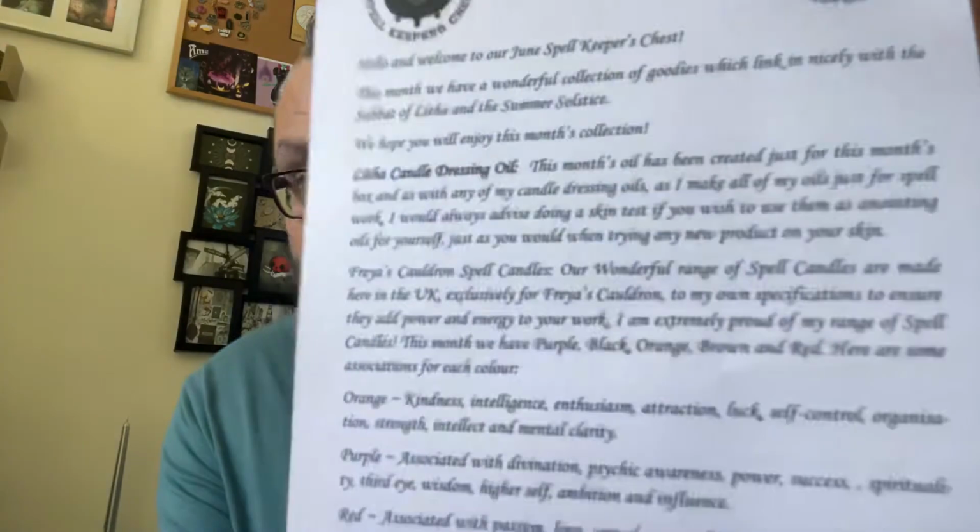So then it goes into Freya's cauldron spell candles. It's not highlighted, so it doesn't tell you what flavor or smell the oil is, but it is very pepperminty, guys. If you have them in Polos, they smell just like Polos. Then we've got the candles. It says Freya's cauldron spell candles are a wonderful range of spell candles made here in the UK exclusively for Freya's cauldron to my own specification to ensure that they add power and energy into your work. I'm extremely proud of the range of spell candles.